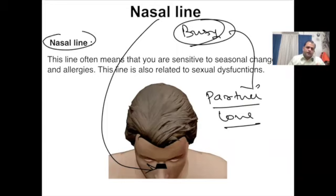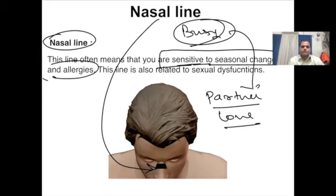So if the person is having a nasal line, there are two things. Number one, they are very sensitive to the seasonal changes, and they might be allergic. So we have to do something and improve their immunity. We have to work on the immunity for these types of persons.